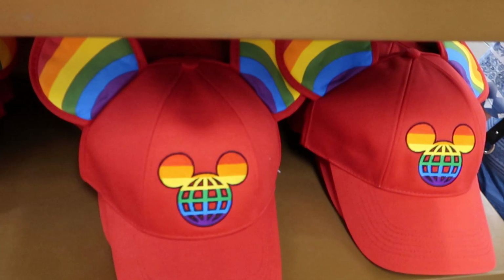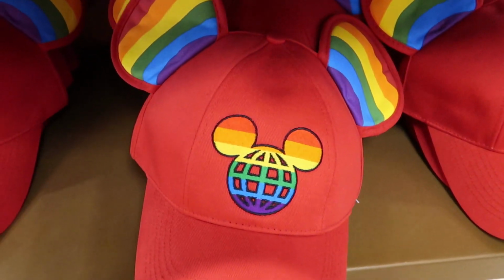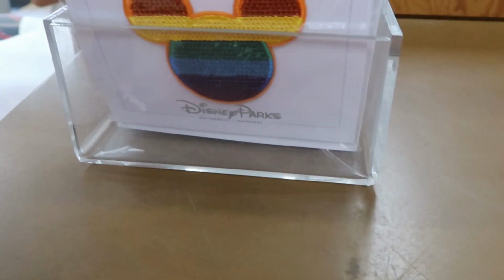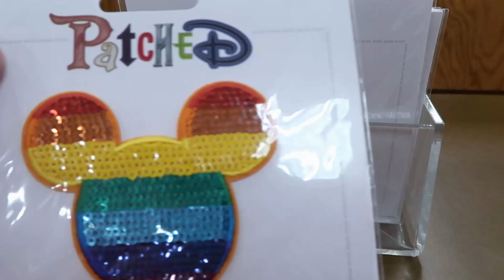We have some of these rainbow baseball hats right here, originally $27.99, now marked down to $9.99. And they have the rainbow patches as well. These are $9.99.